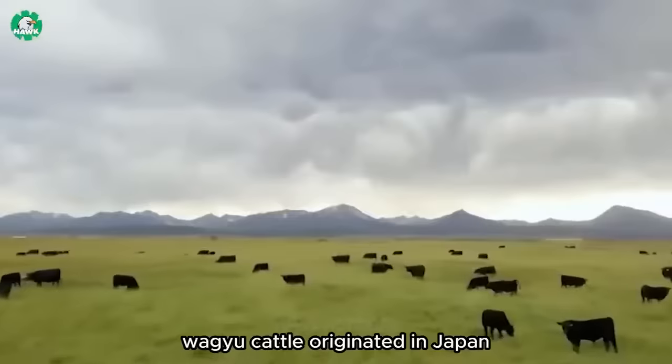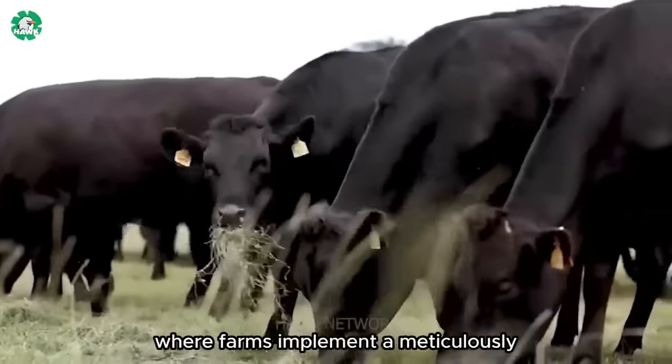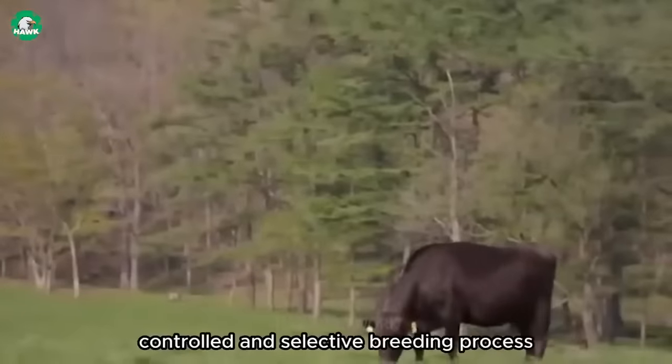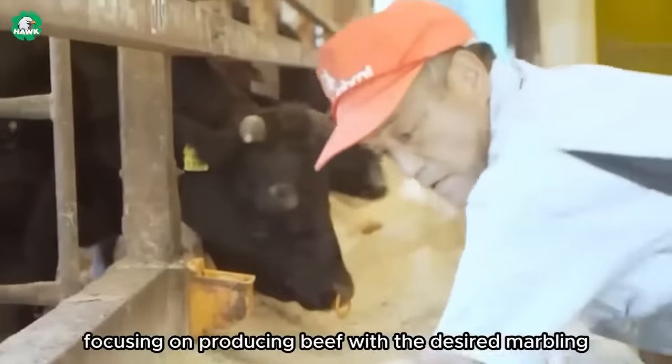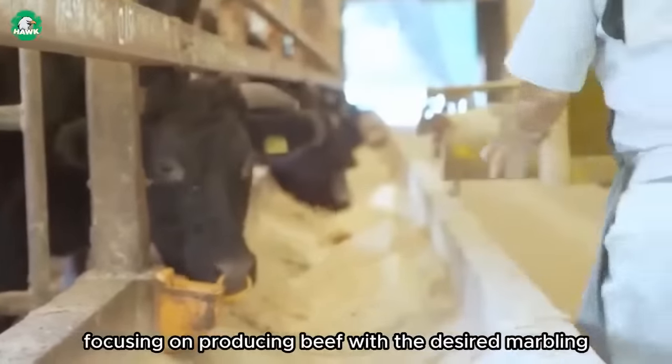Wagyu cattle originated in Japan, where farms implement a meticulously controlled and selective breeding process, focusing on producing beef with the desired marbling.